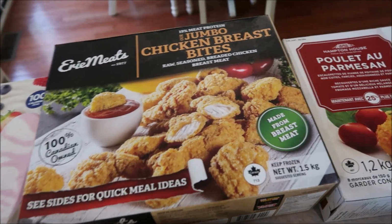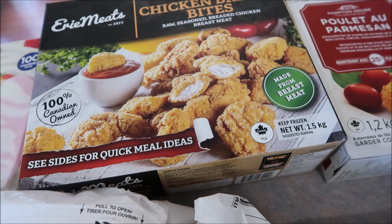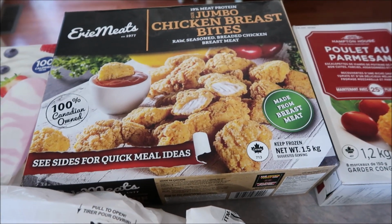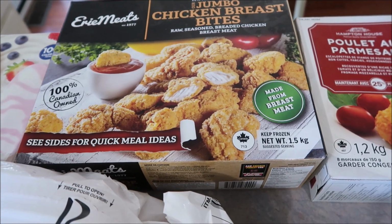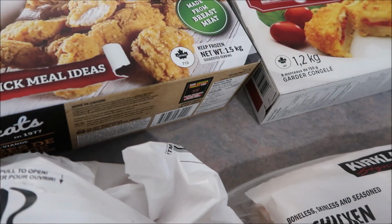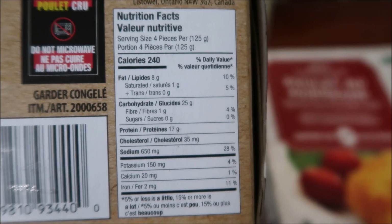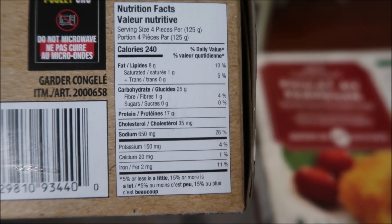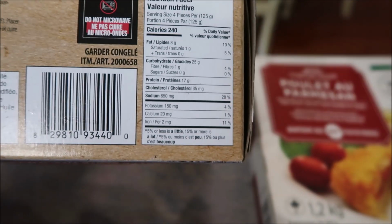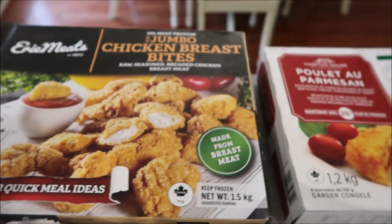This was not on my list. Jumbo chicken breast bites. I don't know, I just thought this would be really good to have in the freezer on days where I don't have anything for lunch, or if I pick up a salad kit, or I'm craving takeout, which has always been my weak spot. So 4 pieces, 240 calories. There's the fat, the protein, the sugars, the carbs, and all that kind of stuff. But I would look at a serving size as 4 pieces because they're probably big and thick.